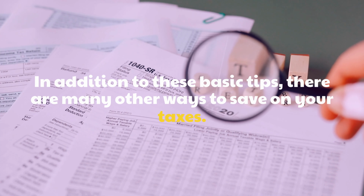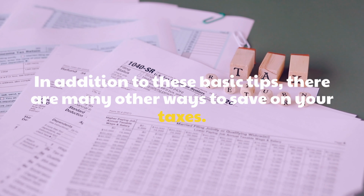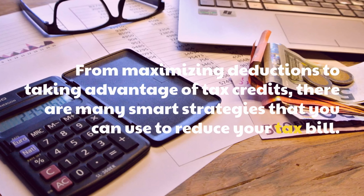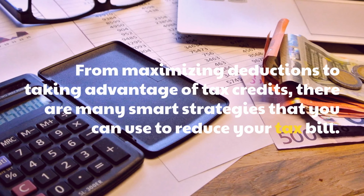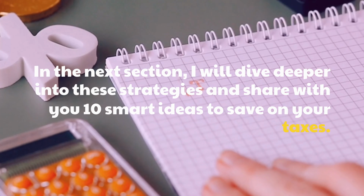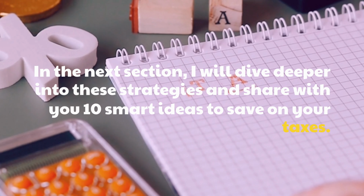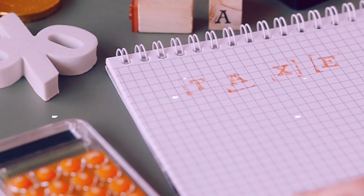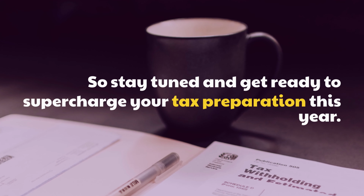In addition to these basic tips, there are many other ways to save on your taxes. From maximizing deductions to taking advantage of tax credits, there are many smart strategies that you can use to reduce your tax bill. In the next section, I will dive deeper into these strategies and share with you 10 smart ideas to save on your taxes. So stay tuned and get ready to supercharge your tax preparation this year.